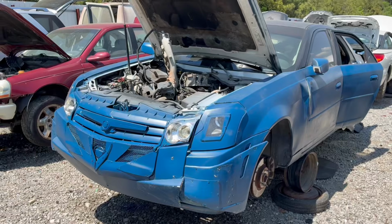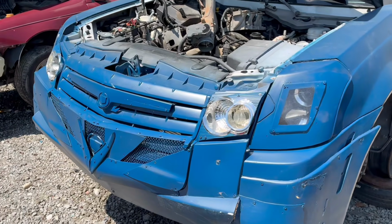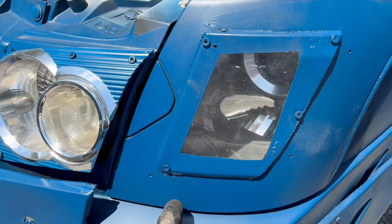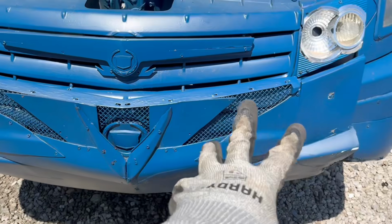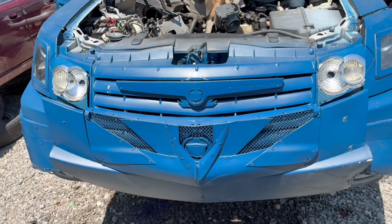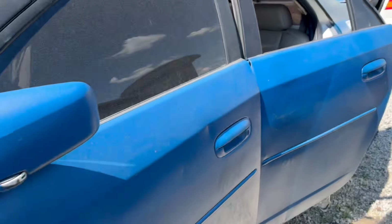So on to the next. Okay, look at this 05 Cadillac CTS. Look at this horrible home job customization. They used just normal bolts to go in. Look, they made their own headlight cover. And wherever this contraption design is, it is rattle can in this crappy blue. And God, this is horrible.